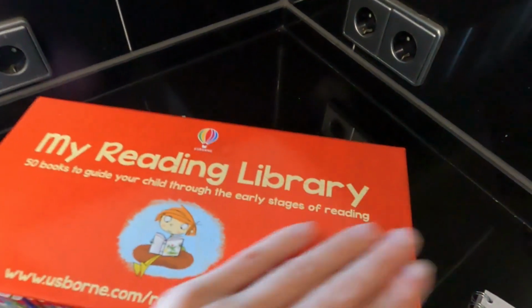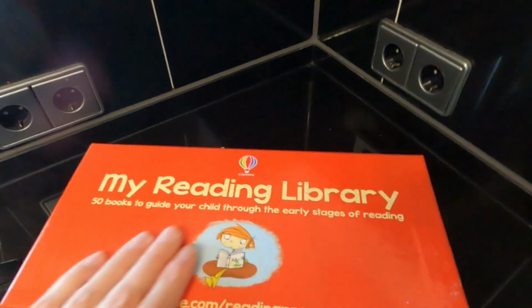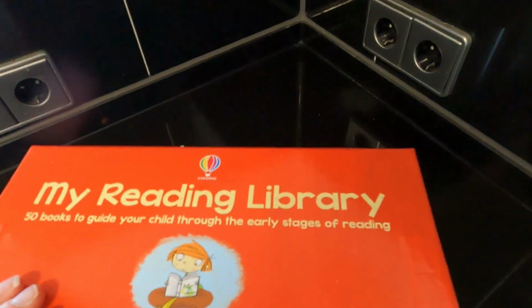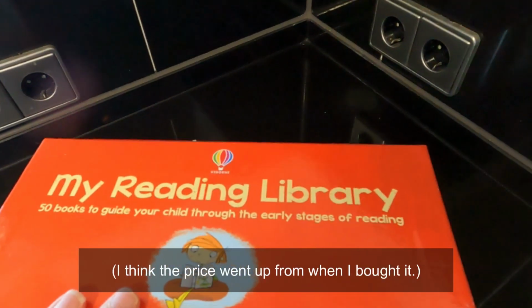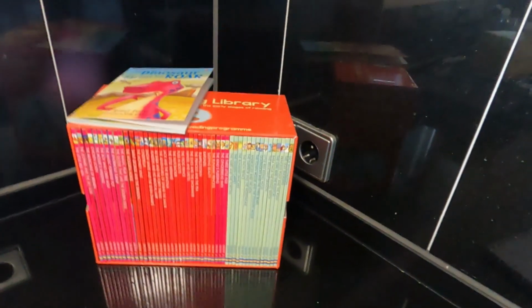And if you know me, you know I hate paying over $10 for anything. So anytime I say it's pricey, take that for what it's worth. This is $44, and I was like, I don't want to spend it. I'm really glad I did.